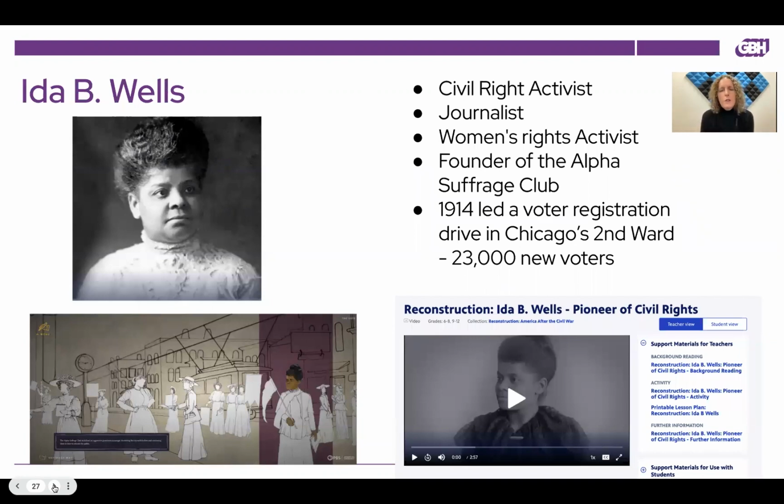So I want to highlight just quickly two activists that I hope you do a deeper dive into. Ida B. Wells is one of them, and you might know of her from her anti-lynching campaign. As a civil rights activist, she was a journalist. And you might not know that she was the founder of a suffrage club in Chicago. Her club in 1914 decided to lead a voter registration drive, and they were able to register 23,000 new voters, which is just an incredible feat.